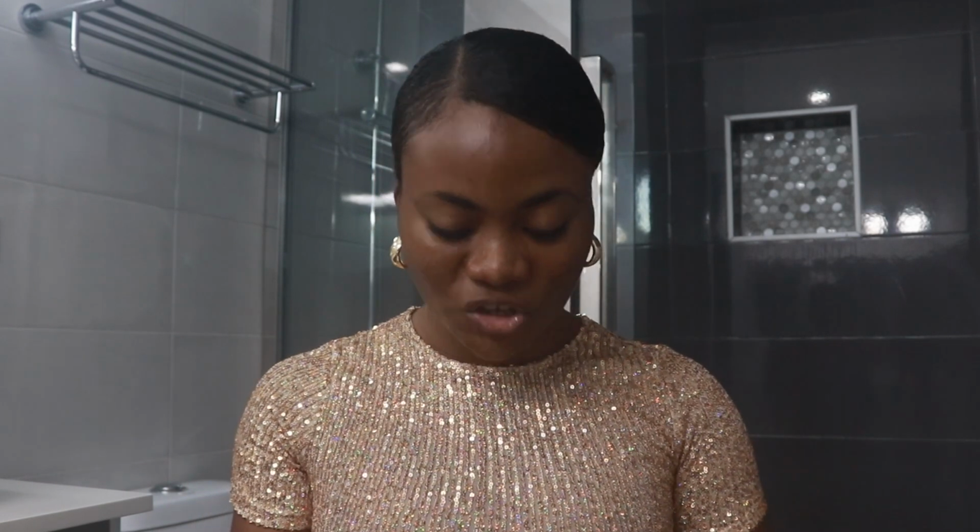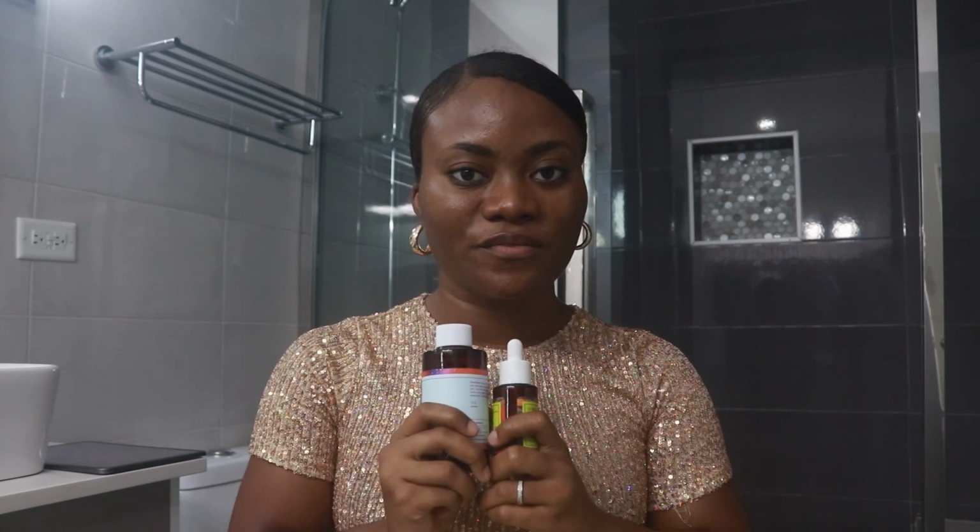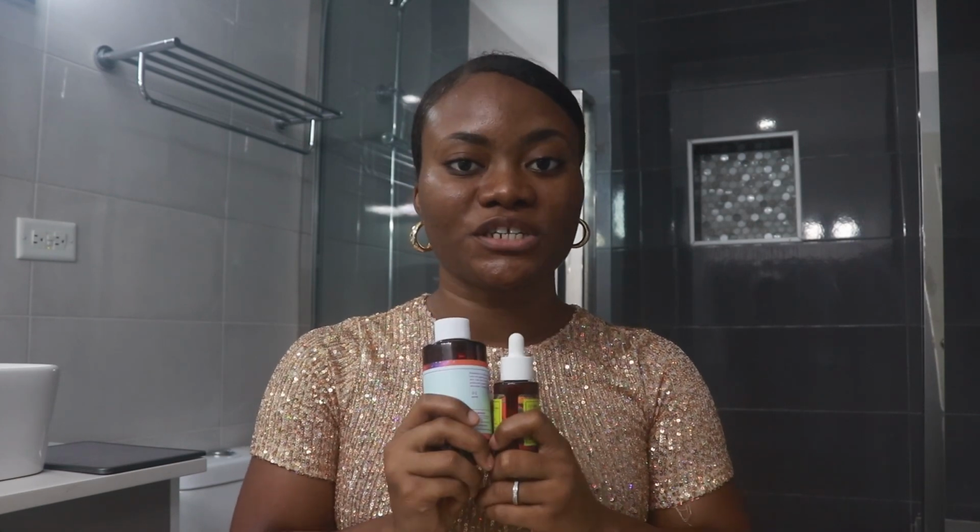I can say that the Niacinamide Brightening Toner is helping me with that, along with the Discoloration Correcting Serum. These two, they work hand in hand. I would suggest not getting one without the other. This is the solid pair that you would need for darkness of the skin, discoloration, or just uneven skin tone.